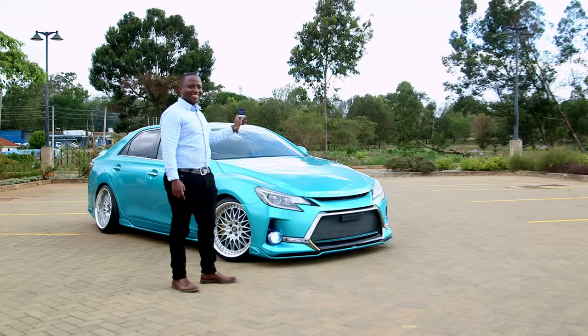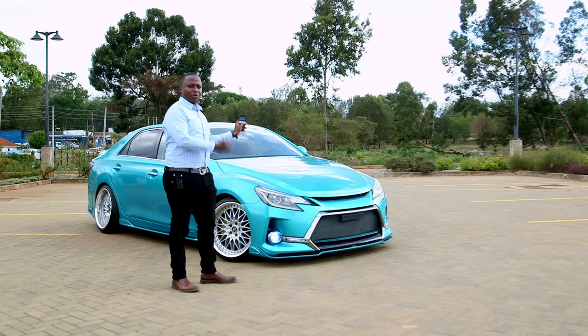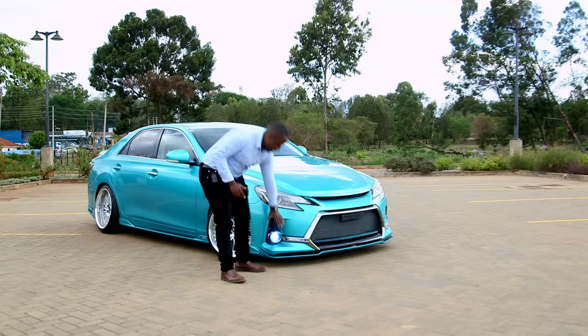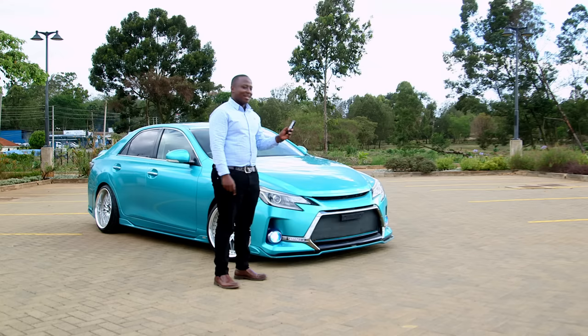So you have to press it several times because of the air suspension tank. So that is the normal driving height. But what if I've approached a bump and the lip is a bit too low? So I'll get back to my remote and I'll press F for front and then I'll raise the front lip.